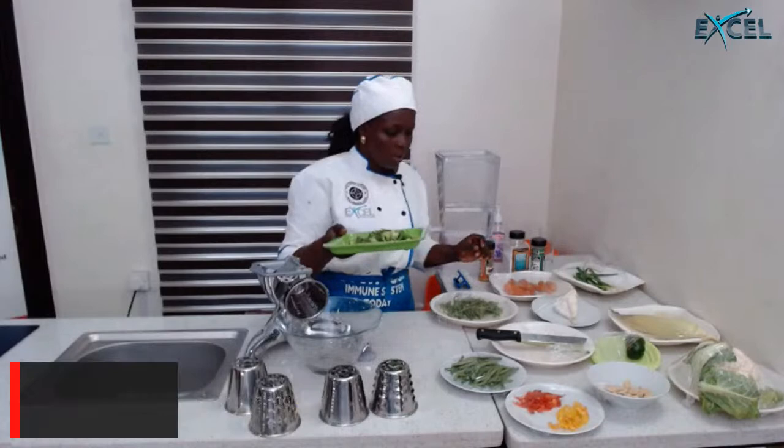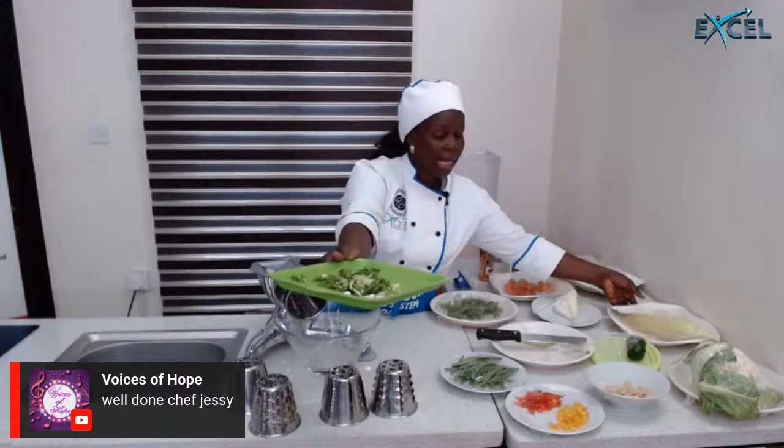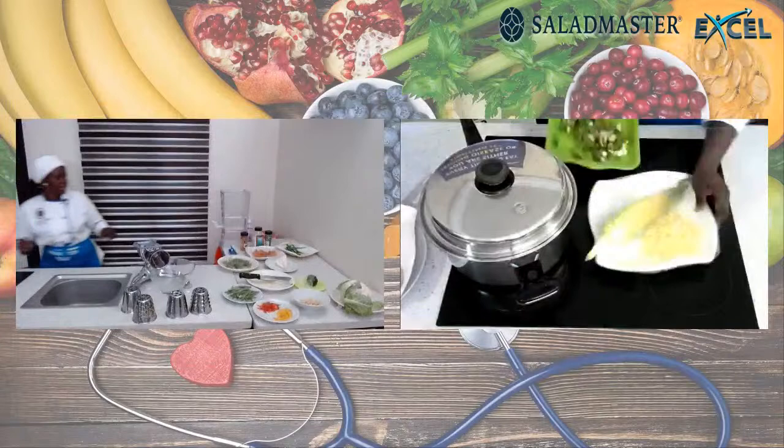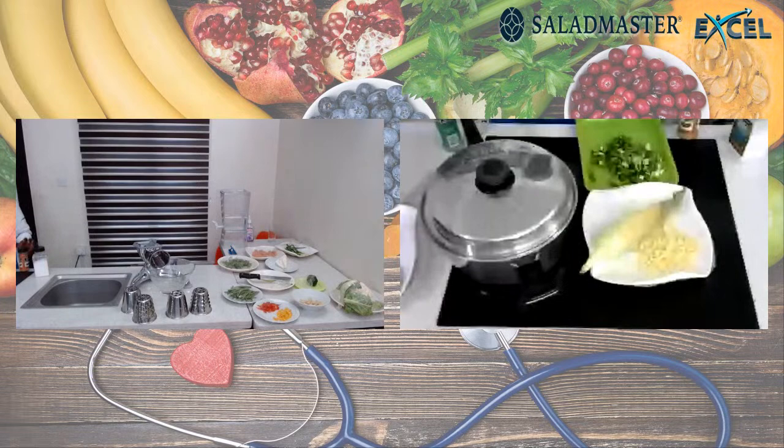Okay, so this is my spring onions and my leek. I'm going to be adding that inside the beef, and also the corn. All right. And also the spices. I'm going to be adding in my spices too. Okay. Now, 1, 2, 3.